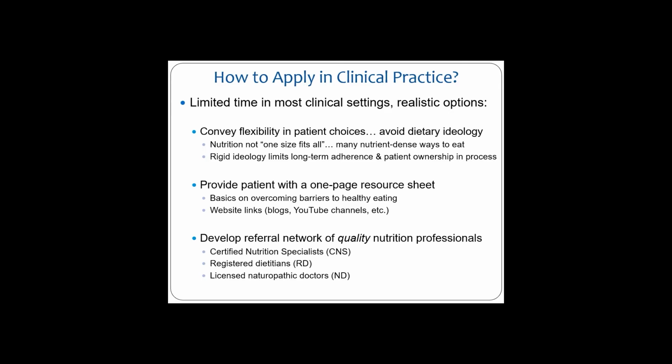And you can provide patients with a one-page resource sheet. So this could be some of the basics on overcoming barriers to healthy eating we'll talk about today, websites that you like, and then developing a referral network of high-quality nutrition professionals. So anyone can call themselves a nutritionist, but those that have a certified nutrition specialist, CNS, certification, registered dietitians, or licensed naturopathic doctors, again, a lot of people can call themselves naturopaths, but those that are licensed typically have a strong understanding of food.